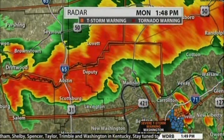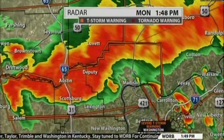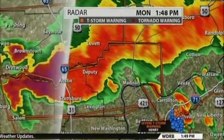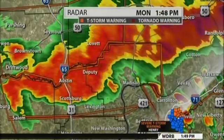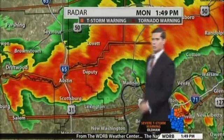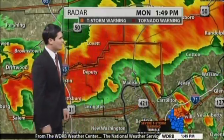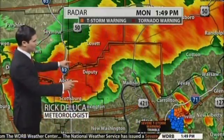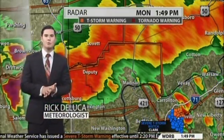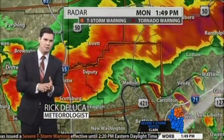So just to reevaluate here, what we're talking about as the greatest threat right now is going to be damaging winds. Damaging winds by far would be the greatest threat along the line, and then the potential for isolated tornadoes, Rick, along the line. Right. We're actually going to give you a little wider perspective here and show you the storms as they continue to track down to the south and to the east. And these storms are packing a serious punch. They mean business with heavy rain, lots of lightning, gusty winds and hail possible. The potential is there for tornado.